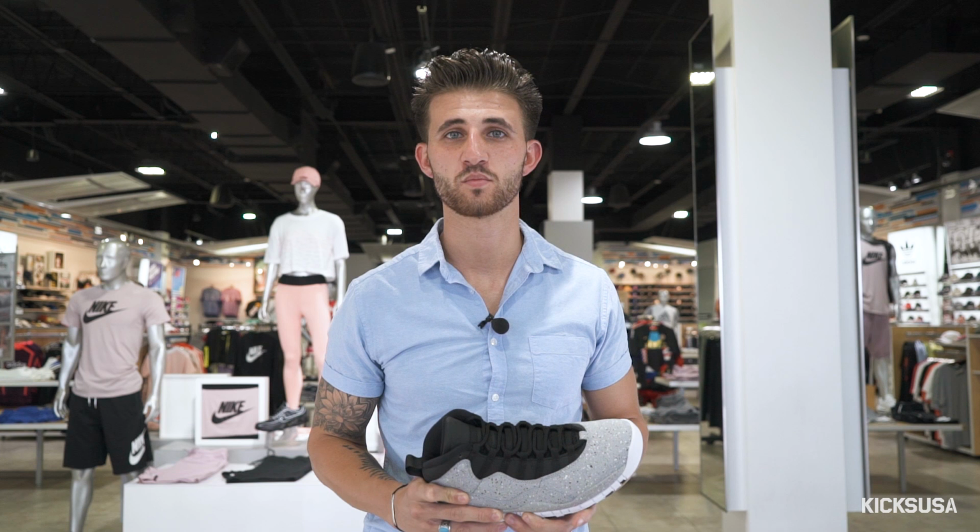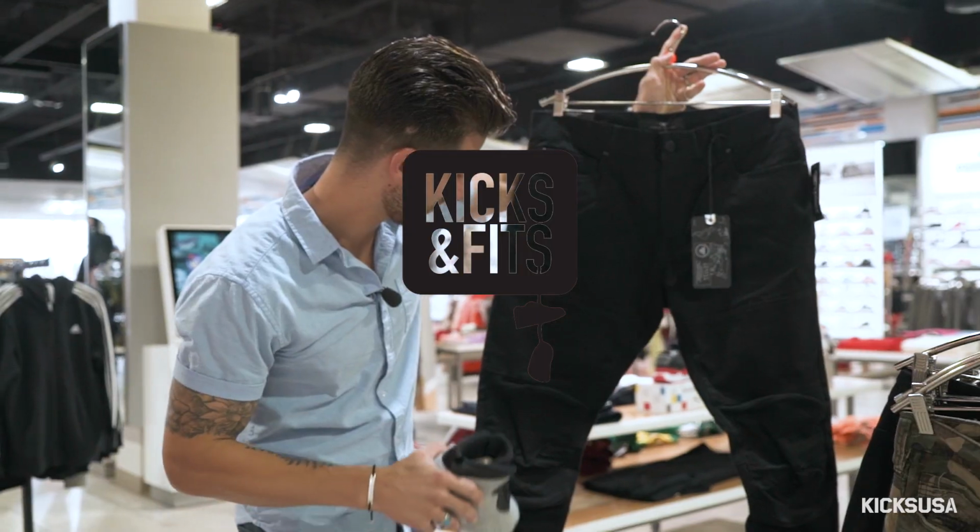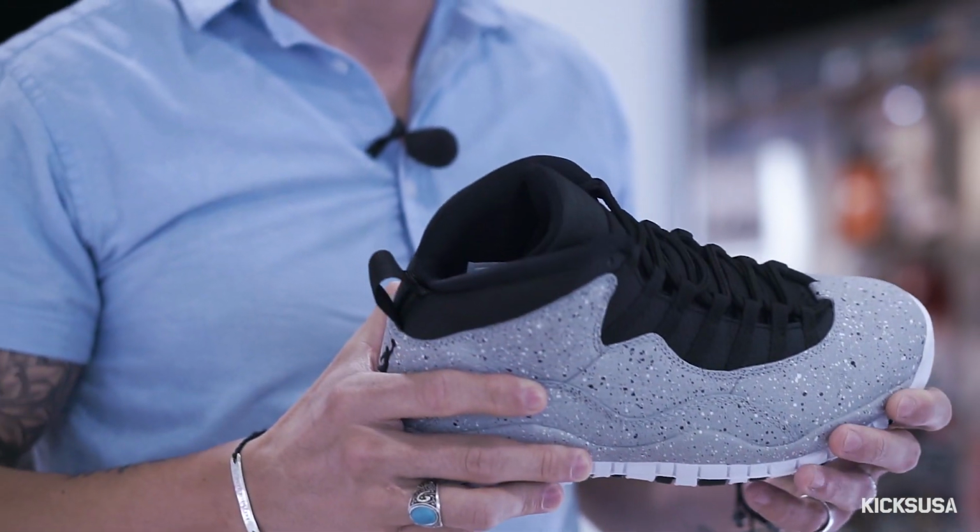Once again, we're at the Roosevelt Mall location, and I have the Jordan 10 Cements in my hand. The Jordan 10 Cements come out this Saturday.